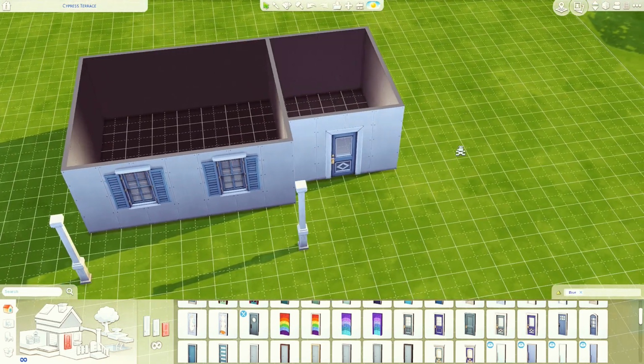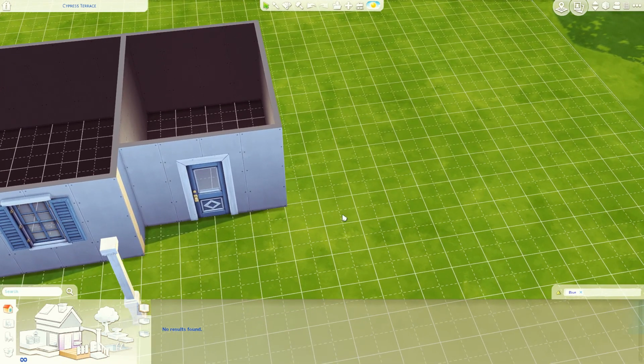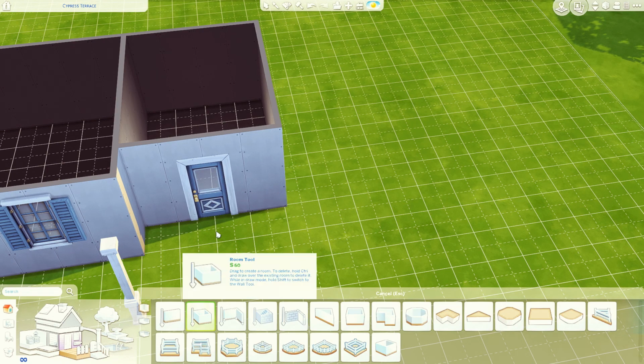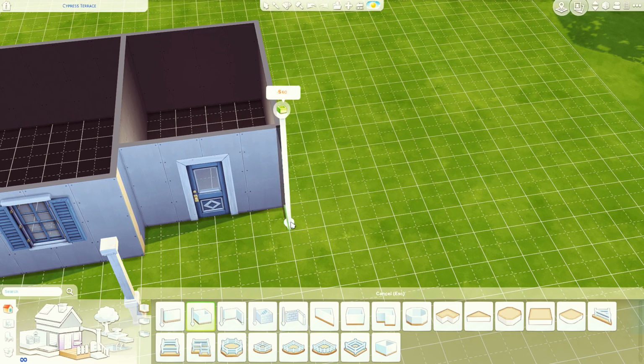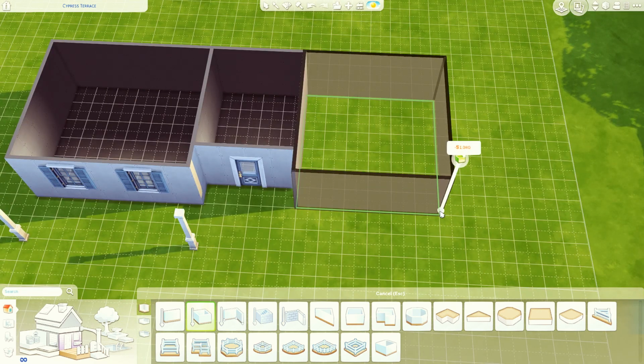It looks like there's another part of the house on this side. From the top, I can't see it, but it looks like, I have to clear my filter here, that it might come out a little bit more. So let's just do that. It seems like a good size.